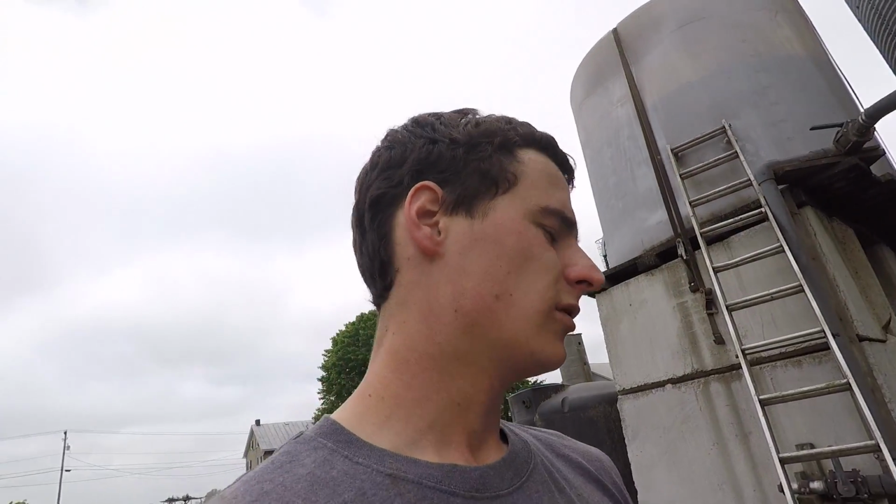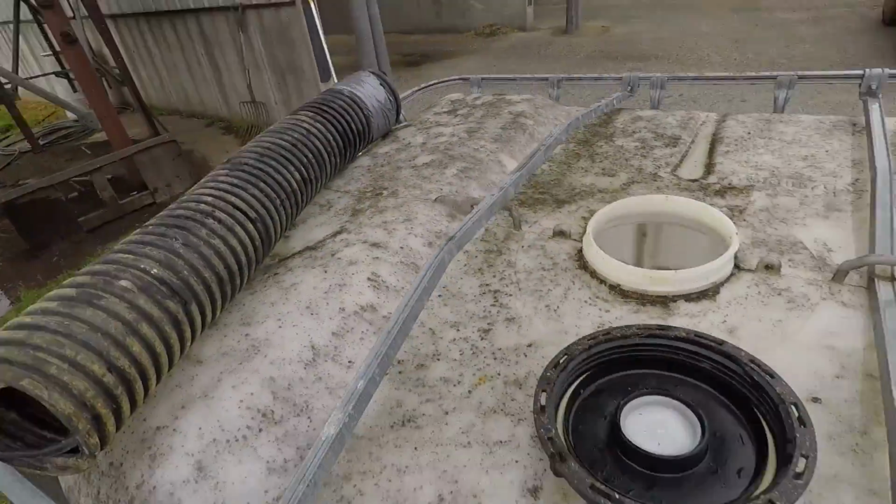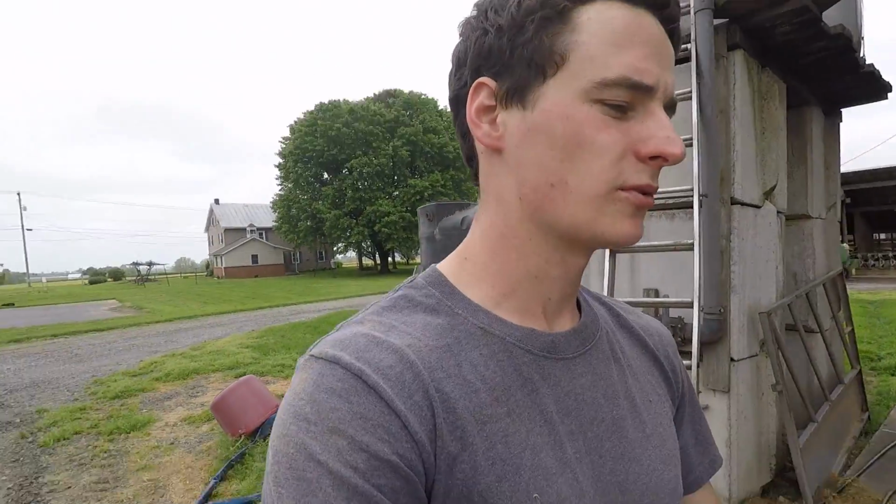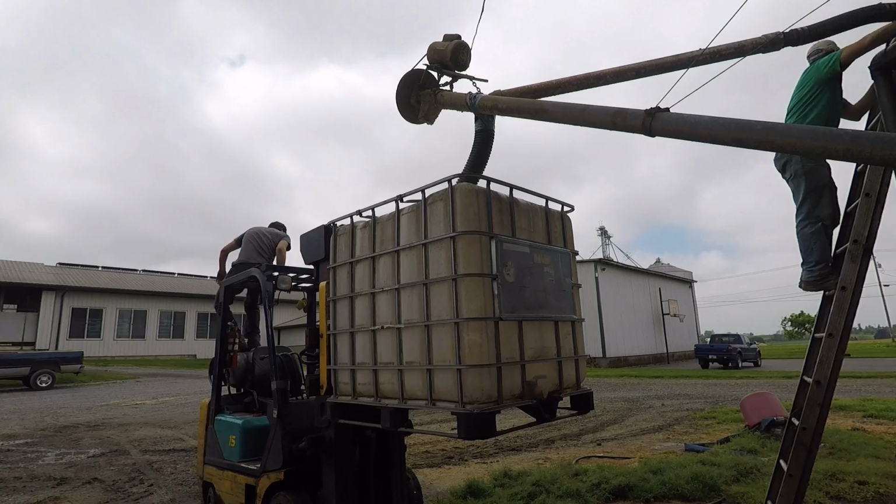Since the crop has been out in the field getting rained on, we'll have lost some sugars and it might not ferment as well as it could. So we're gonna fill this tote here with liquid molasses, and then we'll run this in slowly as we fill the silo. Hopefully it'll help that fermentation process a little bit.